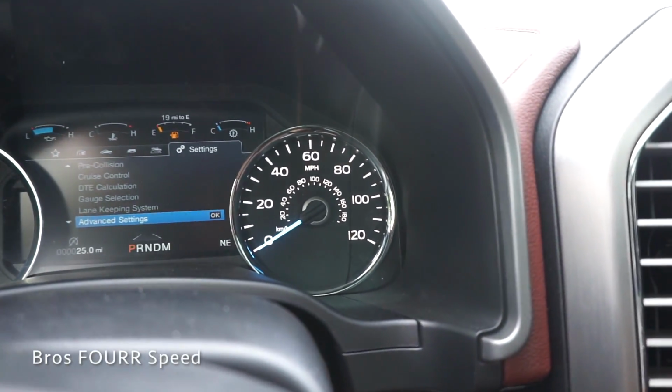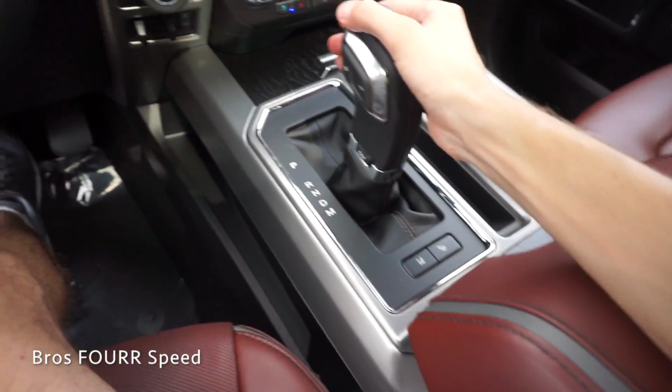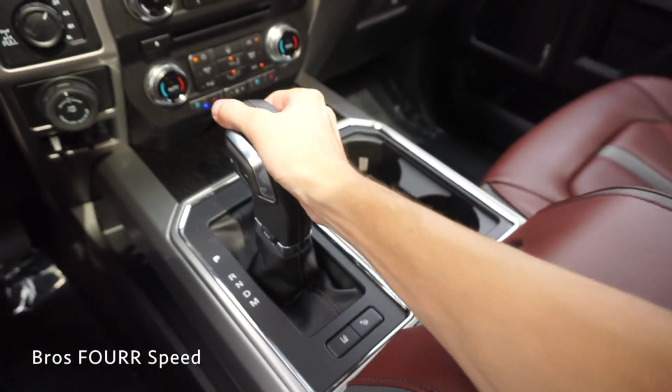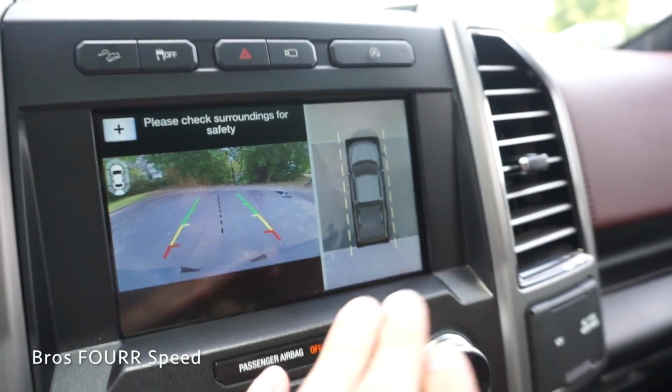We have your speedometer on the right side, your tach on the left. And then as we go ahead and put it into drive, your gear is over on the left side. You can see this is a 10-speed transmission. And then if we put the truck into reverse, we have the backup camera that pops up as well as the 360 camera. Really nice to use that.